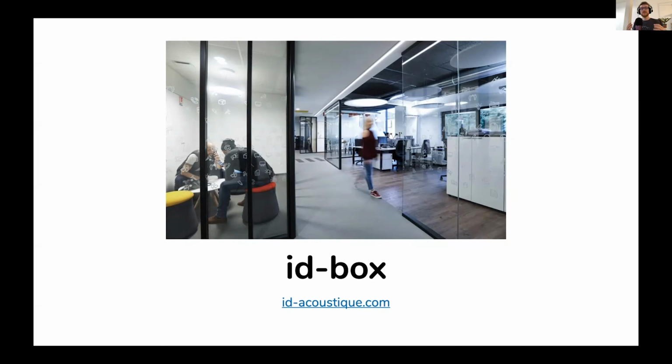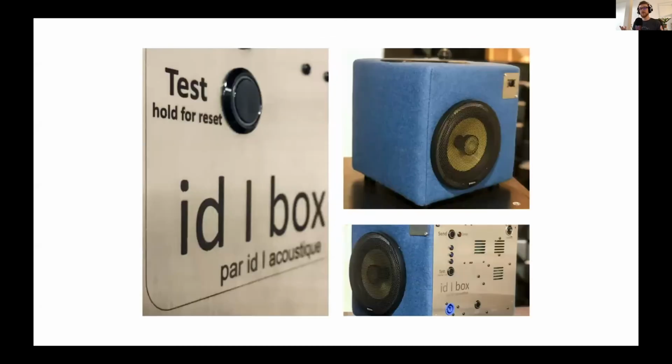So what they wanted to do is to build the ID box, which is a box that they could give to partners or clients. People could go to their offices with their box, and that box has a microphone, has really high-end speakers, has a Raspberry Pi inside, and a lot of options. And the box will actually do the measurement instead of them moving to the client's location.